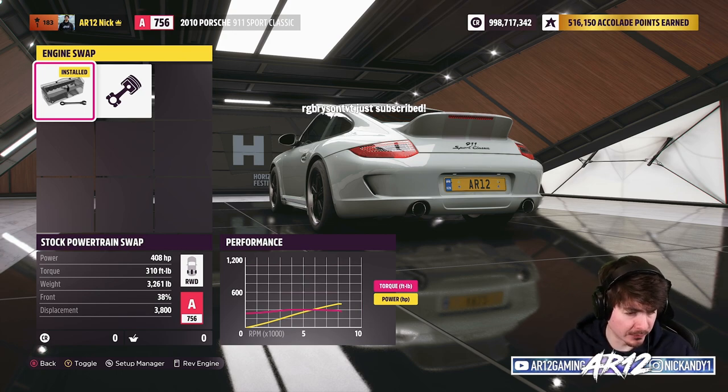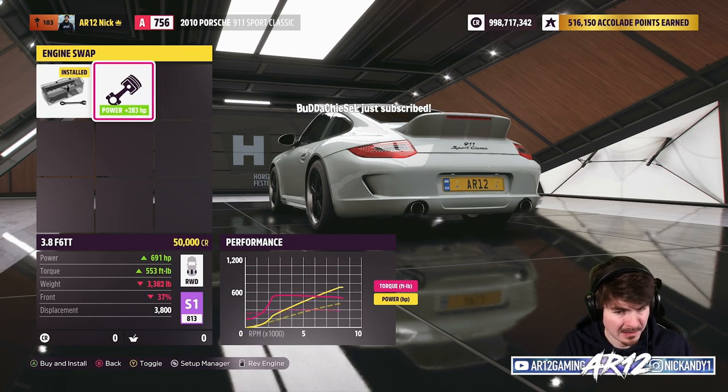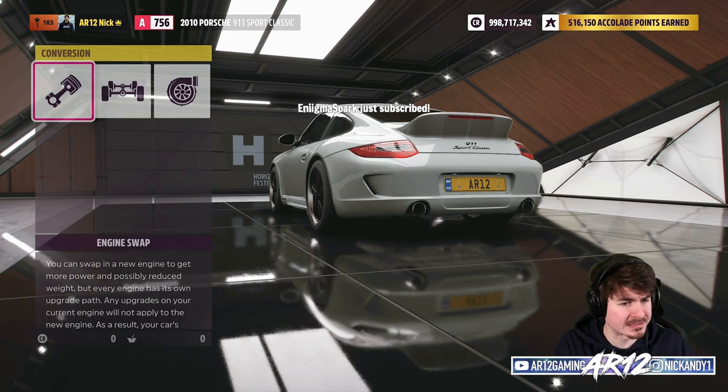Engine swaps available for this thing. We've got a 3.8 liter. We can upgrade it to a flat six twin turbo 3.8. That's out of a GT2 RS, isn't it? That GT2 RS engine is so sick, but unfortunately it makes us go up into S1 class, so we'll save that engine. We'll come back to it in 1 second.